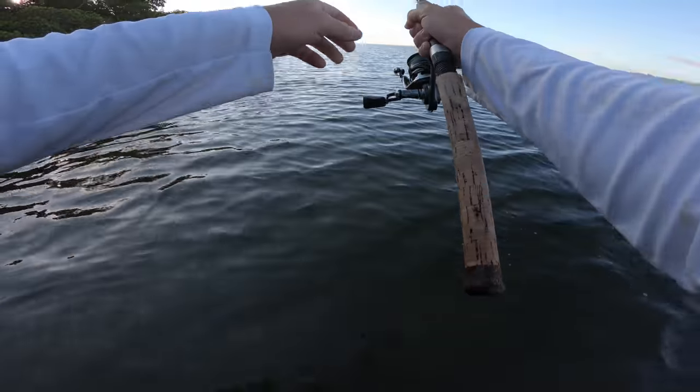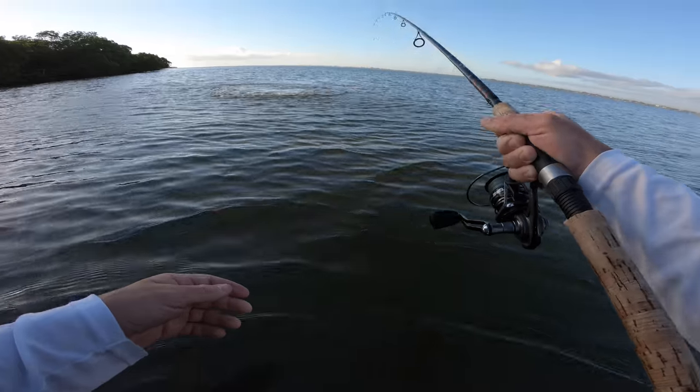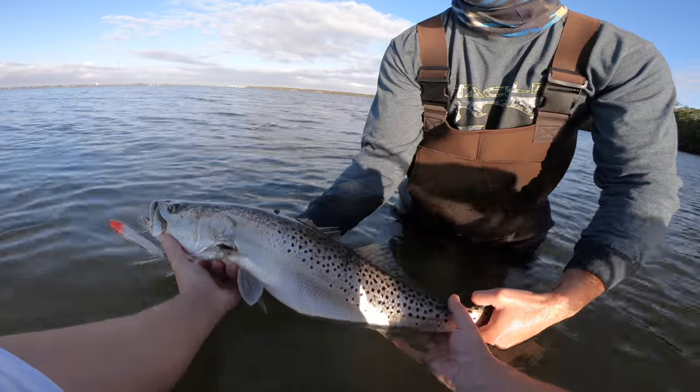Home. Dude. Aggressive fish. You see those two? Yes, we do. Dude, that thing's big. That's a big one, Alex. You got it? Alex. Don't get the hooks.